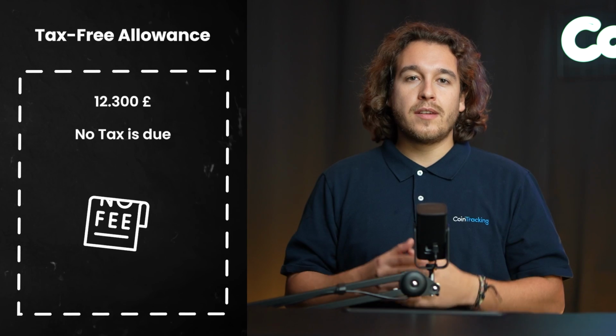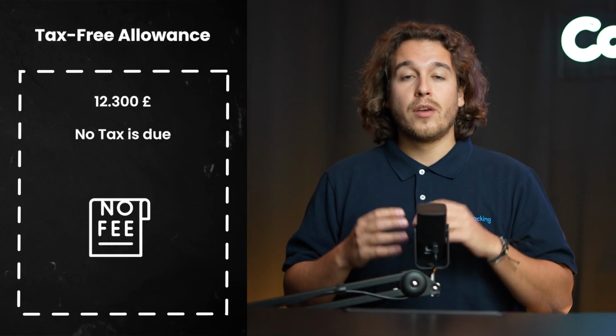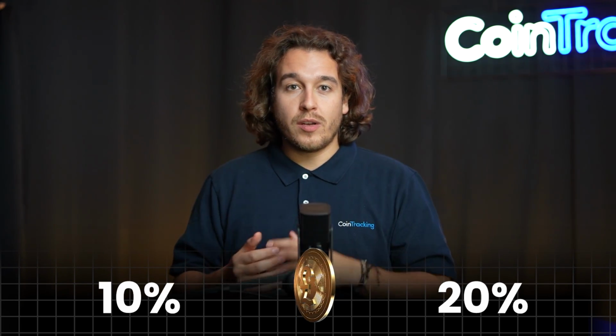But how much capital gains tax can you expect to pay? Let's introduce one player in the game, the tax-free allowance. If you do not exceed the amount of £12,300 of trading gains, your crypto gains are tax-free. But if you exceed this free allowance, every pound will be taxed at either 10% or 20%. To determine whether it's 10 or 20%, it depends on your total capital gains within this tax year.